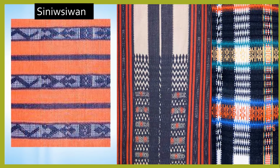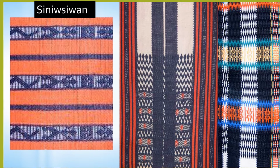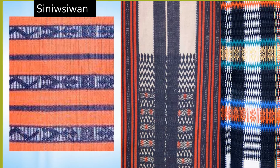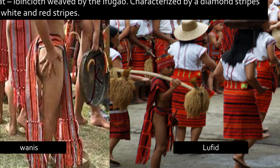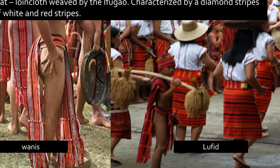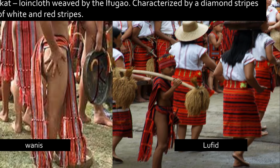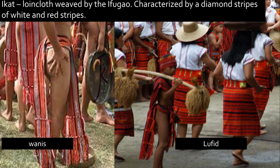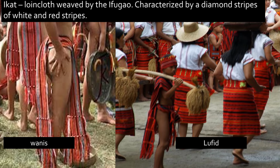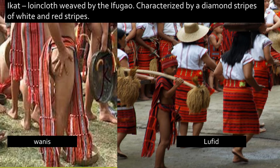Sinaw. Cloth fabric for the people of Bontoc, used as blanket. Ikat. Loincloth weaved by the Ifugao, characterized by diamond stripes of white and red. Wanis. Men's G-string. Lufid. Women's wrap around.